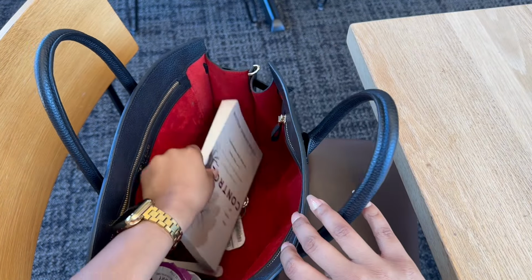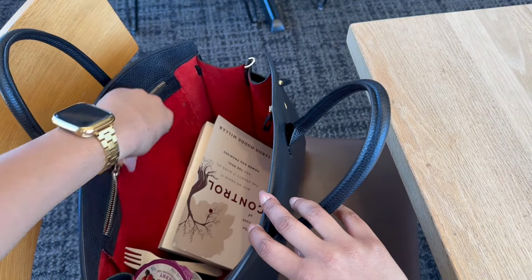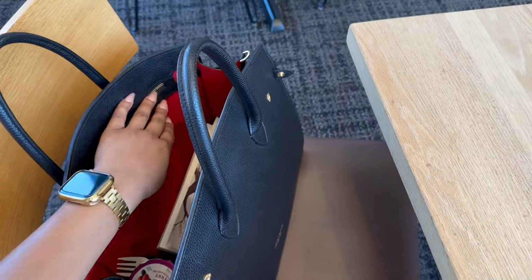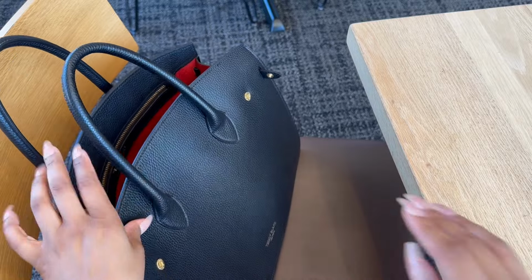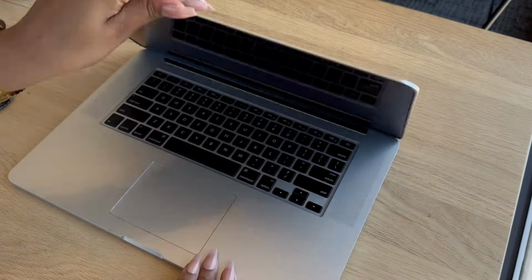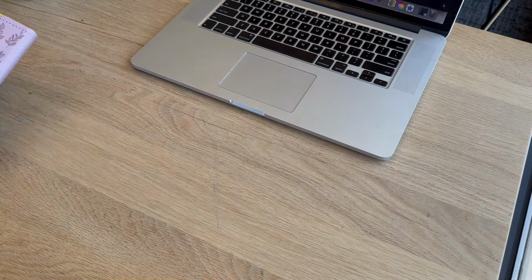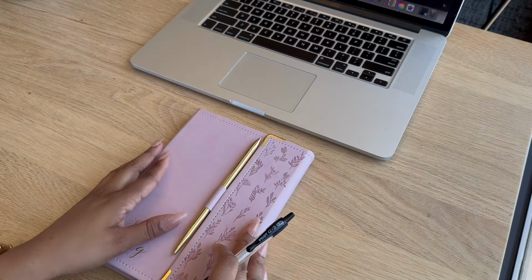Now, I'm not gonna lie to you guys, I really had to force myself to leave the house today. You guys know that I work in my pajamas, and so when I go to a cafe, I feel a lot more productive. And honestly, I've trained myself to be productive even in my pajamas, but there's a different level of focus and intention that happens when I get out of my environment.